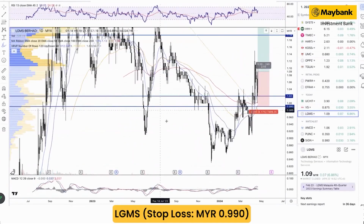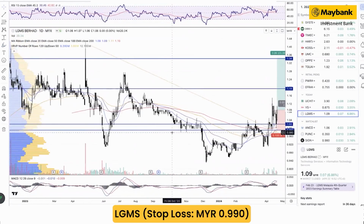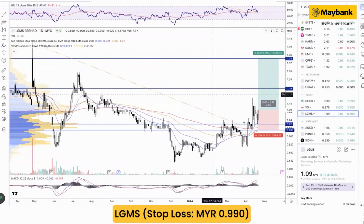Right, last but not least, we have LGMS. One of the reasons why we highlight it, if you look at the long-term trend for LGMS, is that it does look like it has started to shift upward, particularly after the stock staged a solid breakout move over the long-term trend line over here. We've seen a breakout followed by a classic return move and another gain yesterday on a higher trending volume, indicating that the stock could have completed a classic 1, 2, 3 pattern.